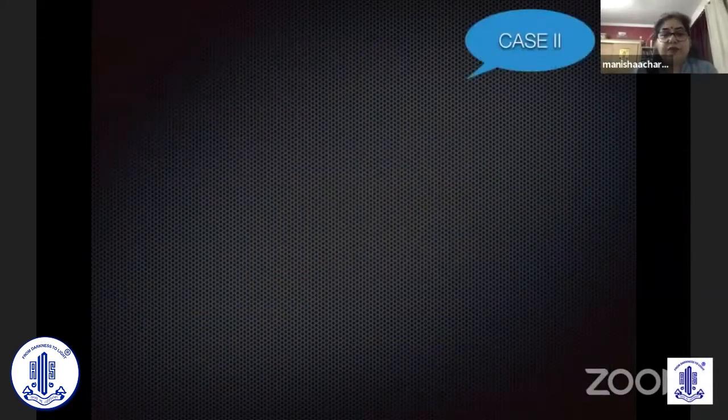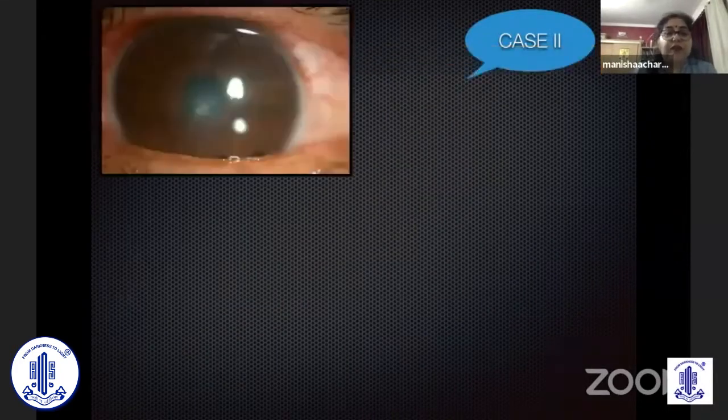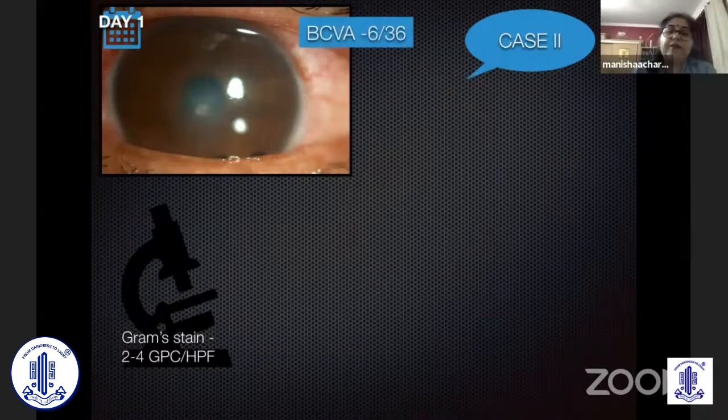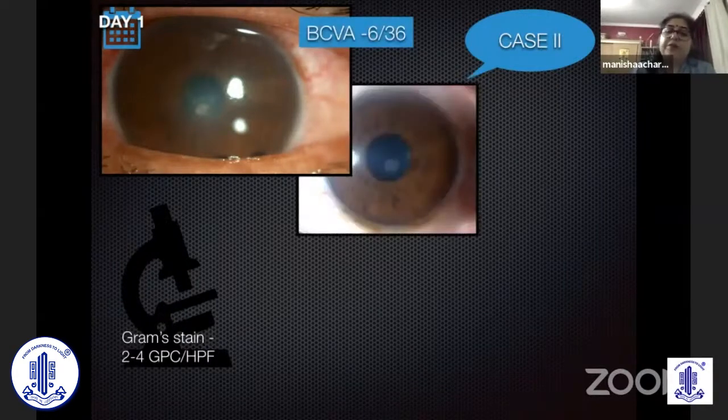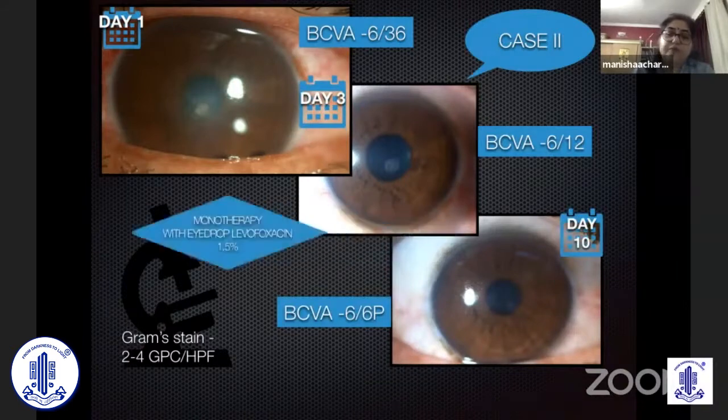Then came this patient who had a 1-week history of grain injury. This was a small infiltrate in the center. We did a corneal scraping. Initially, I thought it may come out to be fungal, but it was KOH negative on the smear. Then we had to start an antibiotic, and with my previous experience, I started the patient again on monotherapy, levofloxacin 1.5%. And the patient did respond within a week.